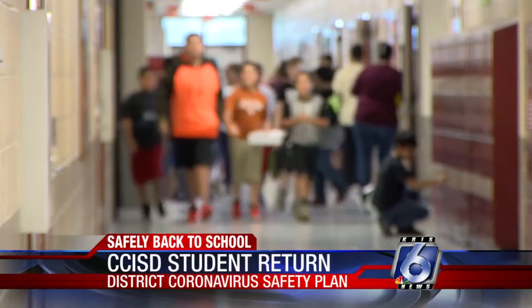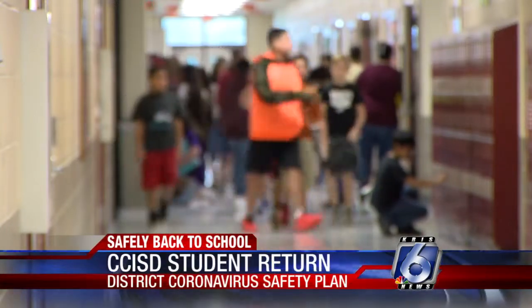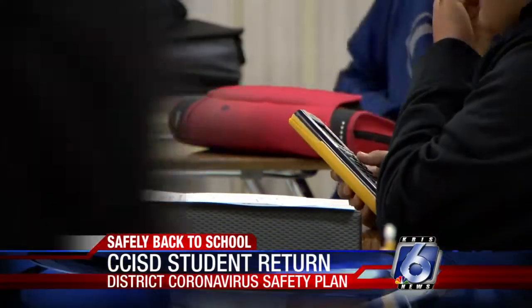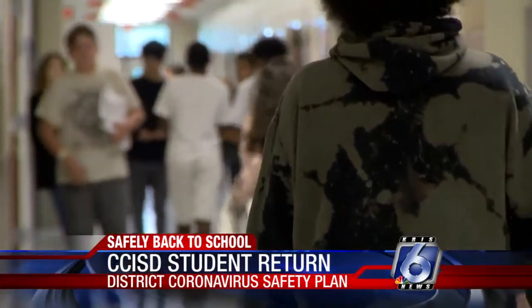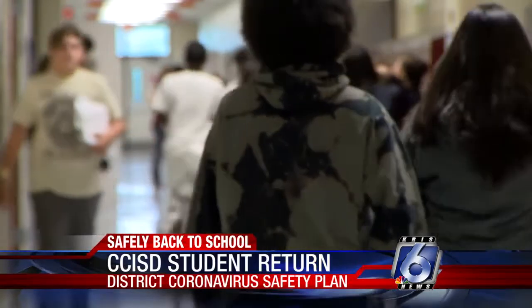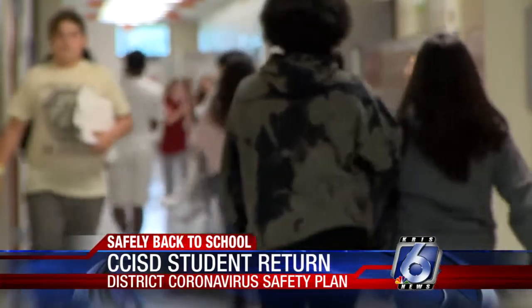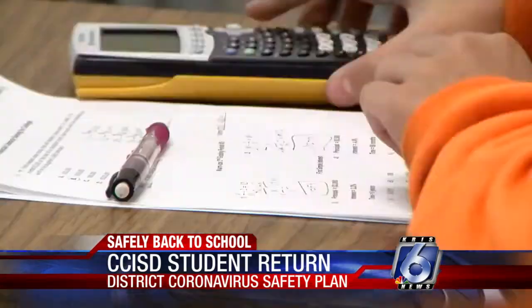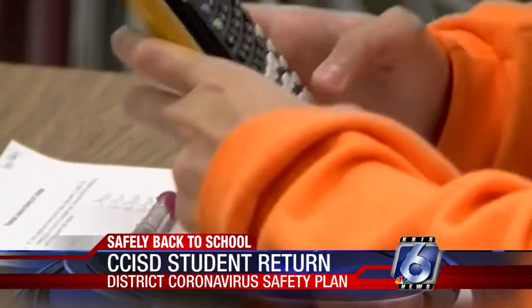Now, the school has provided face shields for staff and is requiring students to wear their masks while on campus, but the district needs help. They say it is very important that parents and students are self-screening at home and following the school district's protocol guidelines to ensure everyone's safety.